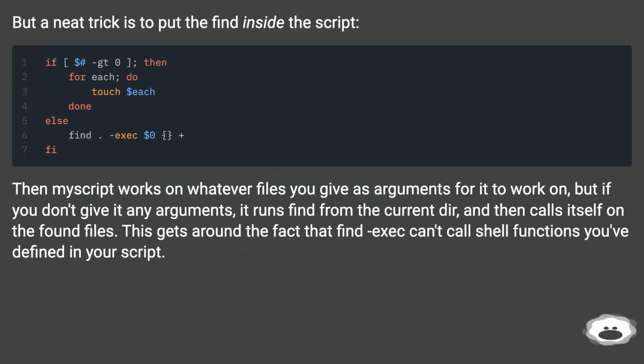But a neat trick is to put the find inside the script. Then MyScript works on whatever files you give as arguments for it to work on, but if you don't give it any arguments, it runs find from the current directory, and then calls itself on the found files. This gets around the fact that find -exec can't call shell functions you've defined in your script.